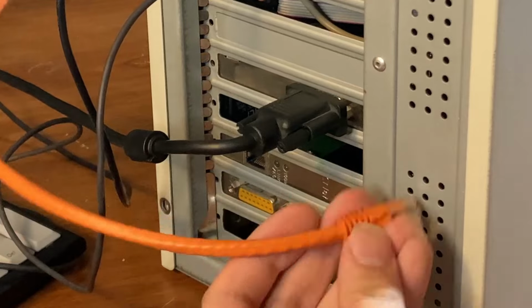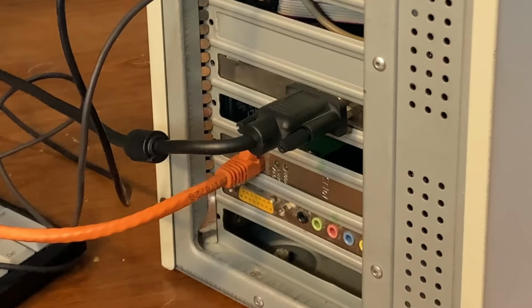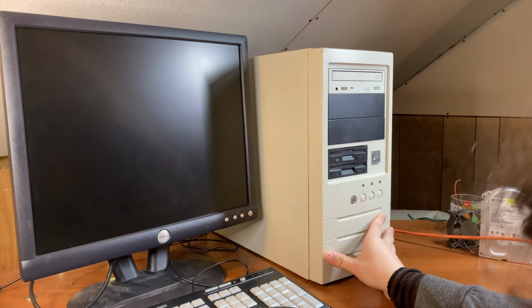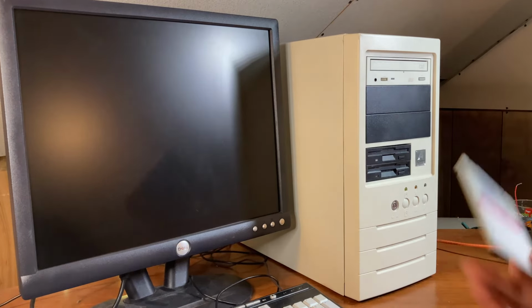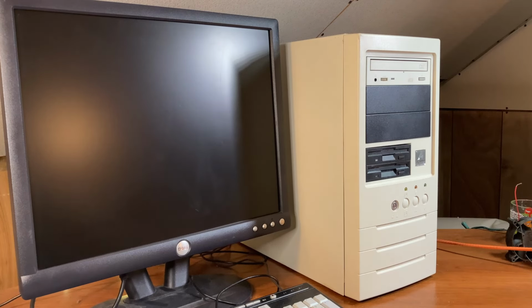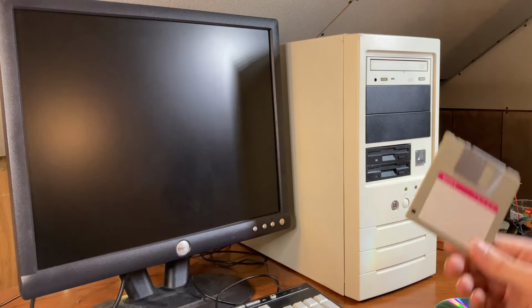Okay, so this is pretty easy. You just take the cable and you put it in the... It's actually really not that hard. Just gotta not push it off the table. Okay, there we go. That's good. So now to boot Alpine, we need the Alpine disk, first of all. And also, we need a floppy disk.